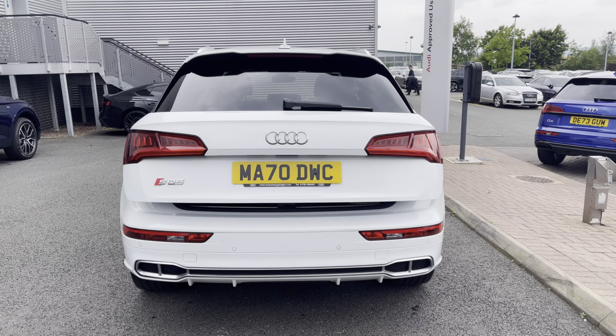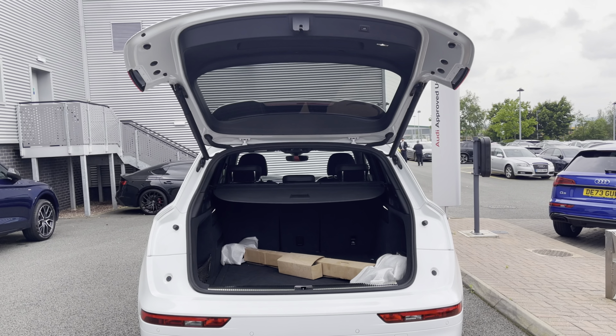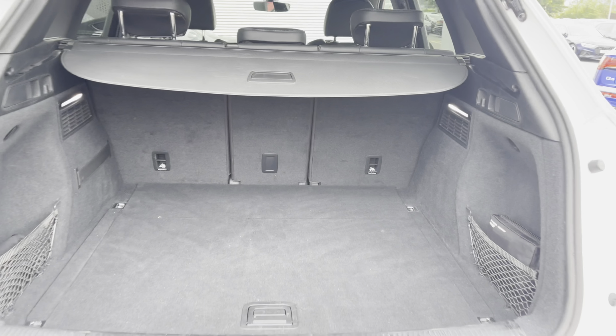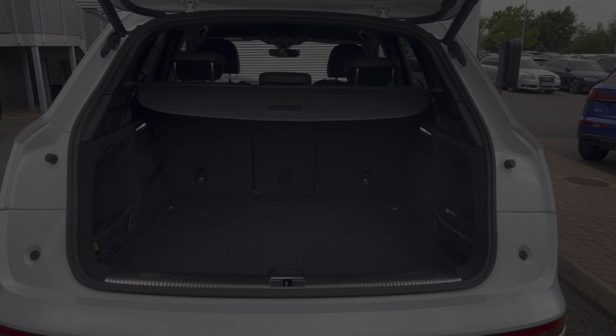To the rear, you have the power-operated tailgate, making loading and unloading a breeze. Showing you the boot area, as you can see, there is plenty of space for your everyday needs, as well as those larger items such as pushchairs and suitcases.